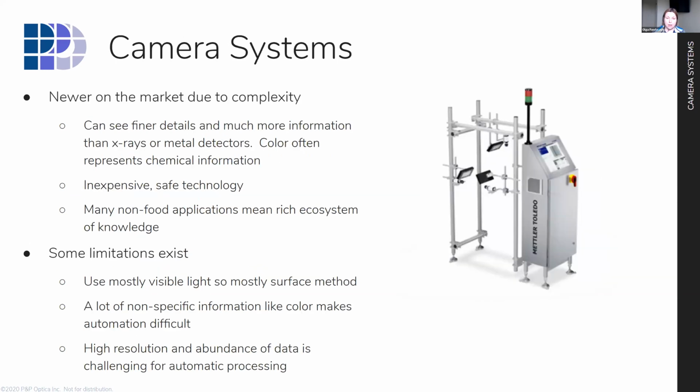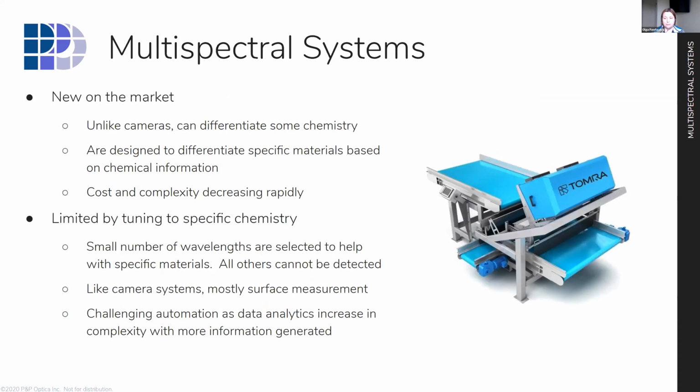Camera systems, David spent a lot of time on this, are super inexpensive and easy to use, but have some limitations: it is mostly surface, and it is very difficult to look at low contrast situations. It also provides more information than something like a metal detector. So analysis is very complex, and finding edges and locations of objects is difficult because there is a lot of information, but it's not very specific.